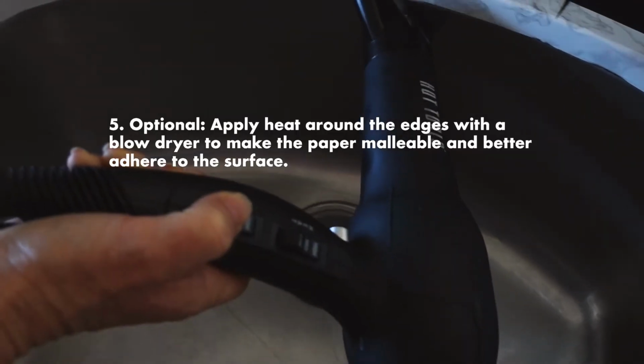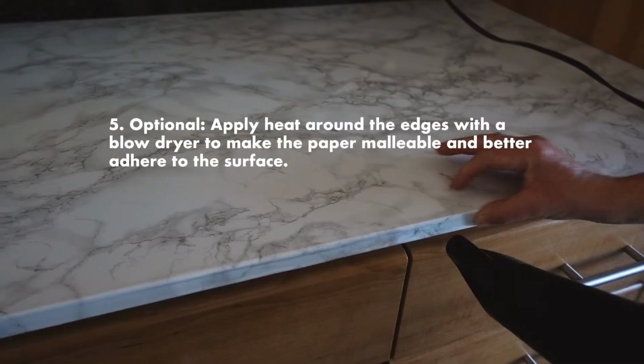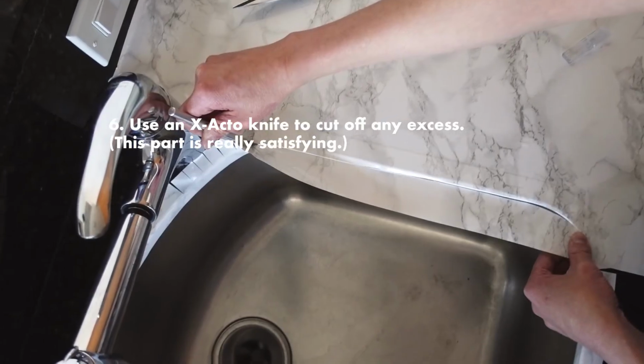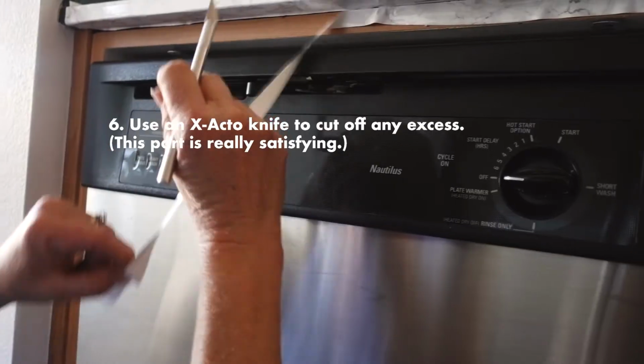Step 5. Optional. Apply heat around the edges with a blow dryer to make the paper malleable and better adhere to the surface. Step 6. Use an X-Acto knife to cut off any excess. This part is really satisfying.